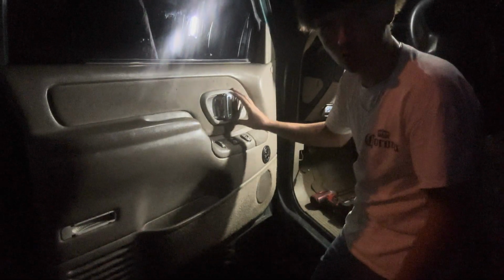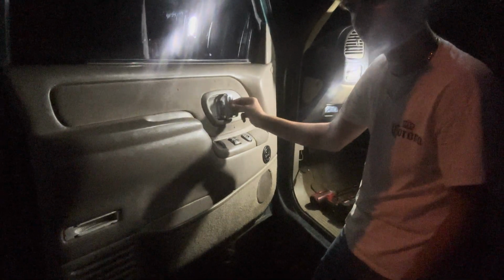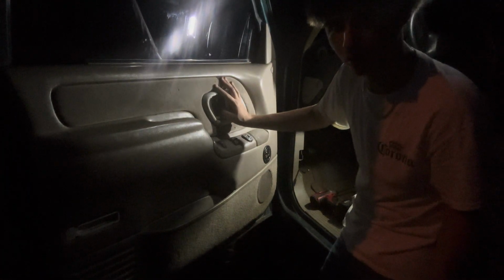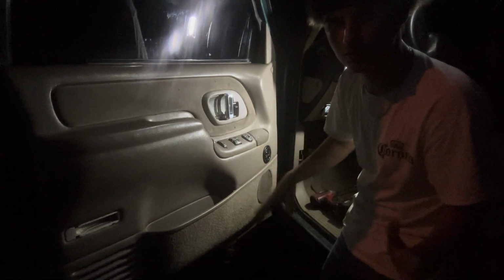After you got that back on, you should be done. Make sure your door handle works. But that should be it for this side. Pretty simple process. I'm gonna go do the exact same thing on the other side, but I'm not gonna make you guys suffer through that because it's really dark as it is.